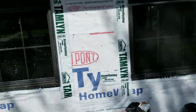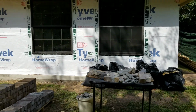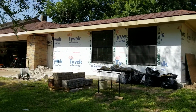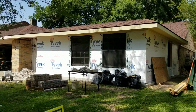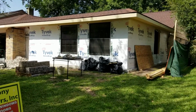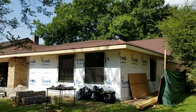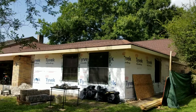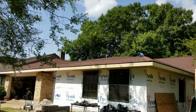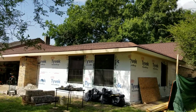Here's the front of our house. I'll back up so you can see what it's going to look like. So all that wrapped in Tyvek is the new addition, and basically it just sits where there was front yard. We also got a new roof for the entire house, which was, I don't want to say overdue, but it was time. And although that's not the color that I originally wanted, I actually really like this color of roof. I think it looks much nicer than gray shingles.